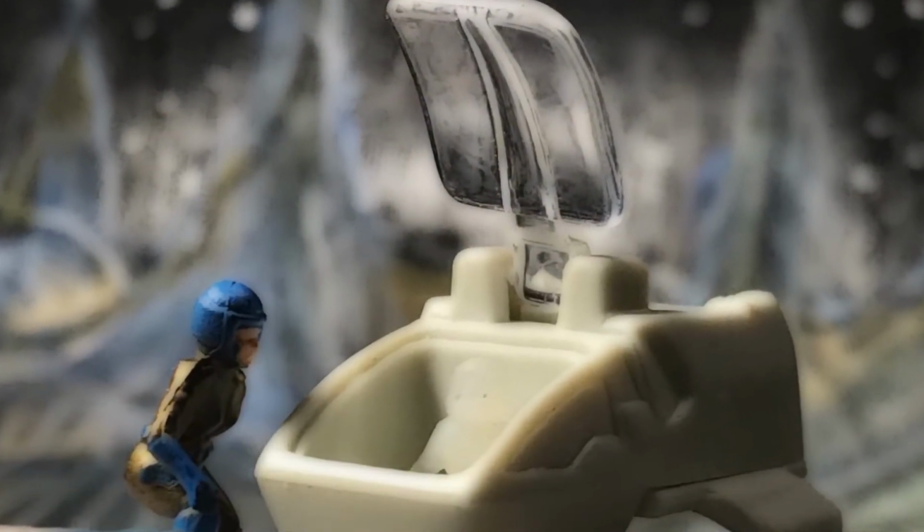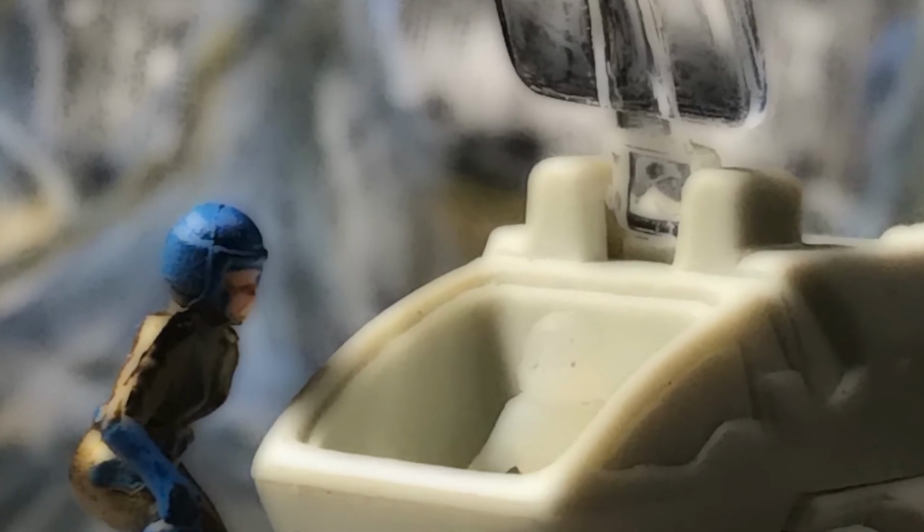You know, this reminds me of the time on Arcturus when everybody ran out of energy cells at the same time. There's a blanket in here if you want to sit down for a minute.